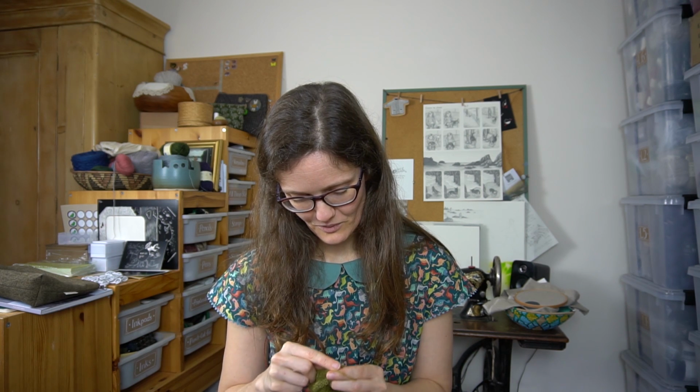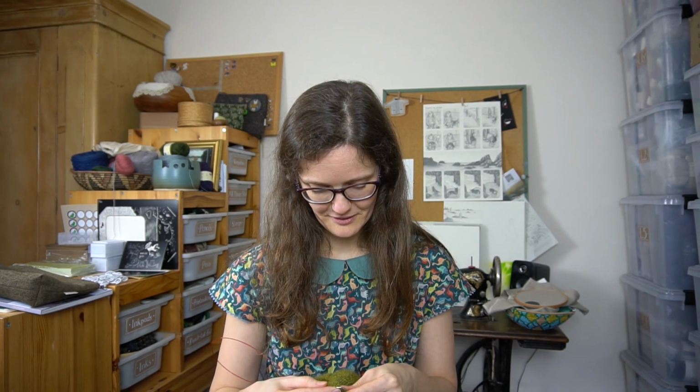So yeah, like I've mentioned before, I struggle with having too many projects on the go. When I'm stressed or anxious, I love casting on something new. I find it really soothing. So when I've had a particularly busy time, I tend to find that my works in progress have procreated in my knitting collection, and I just have so many that it then starts stressing me out, which is the opposite of what knitting is meant to be.